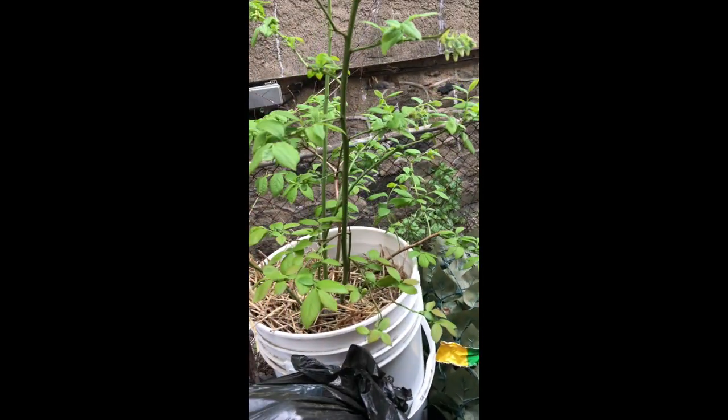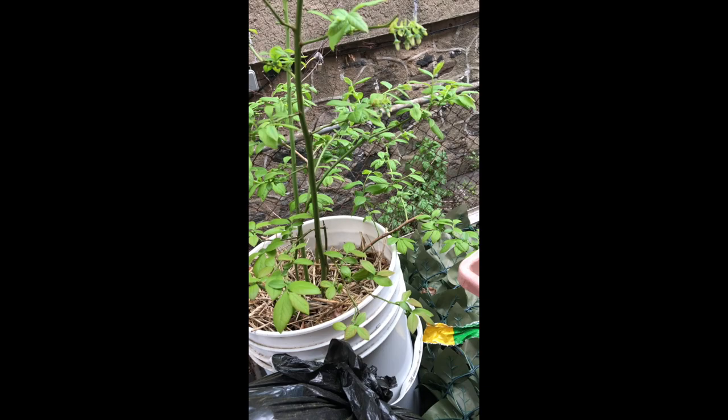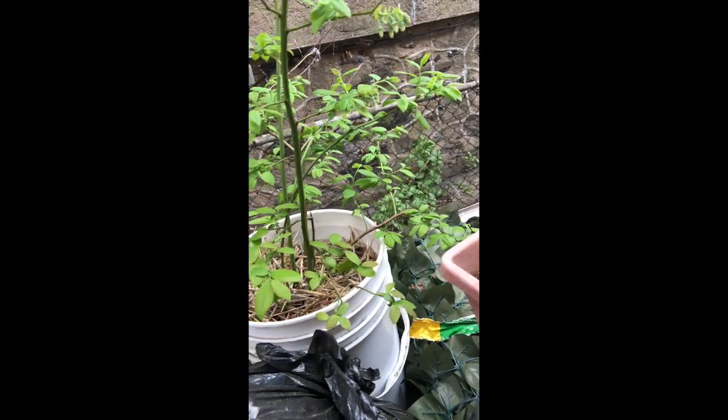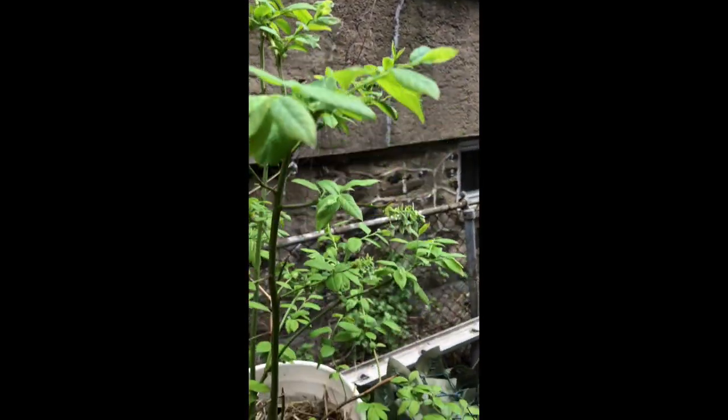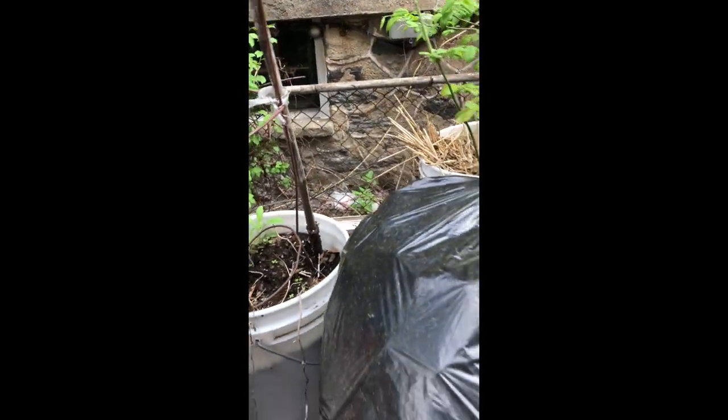This is my blueberry plant from last year. It came right back up. So I can get over there. I'm gonna give it some fertilizer, but it's doing good. You even have blossoms on it. I might get some blueberries off of this this year. Empty container right there. See, things I have to do.